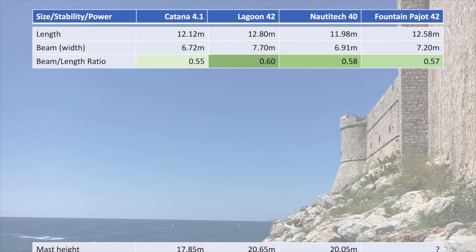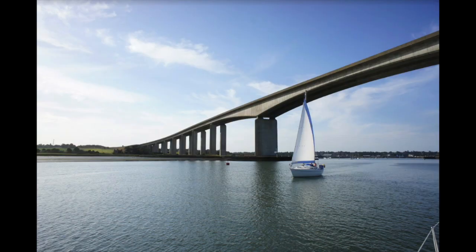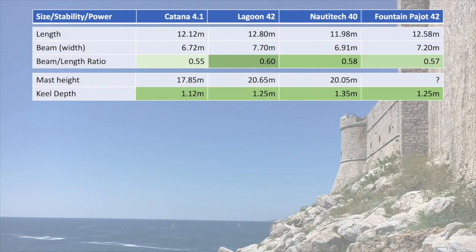The mast height is similar. Again, the Catana is slightly lower in terms of mast height, so you maybe have to get underneath some of those bridges a little bit more than some of the others. But the Lagoon 42, the Lagoon and the Nautitech 40 have similar mast heights. Couldn't find out the mast height of the Fontaine Pajot, sorry.